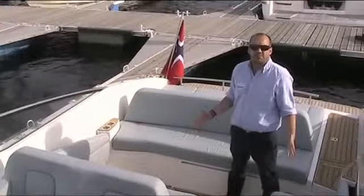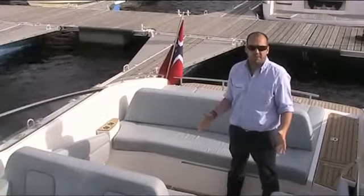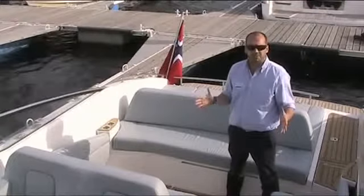Windy's created some pretty impressive 30-footers in the past with models like the 8000 and the Tornado, but this must be its most red-blooded sports boat yet.